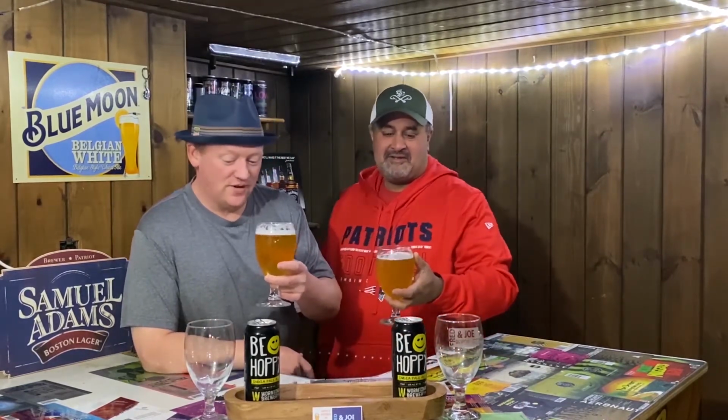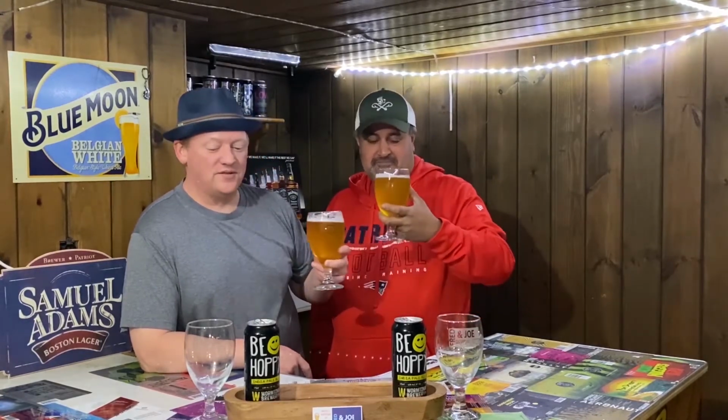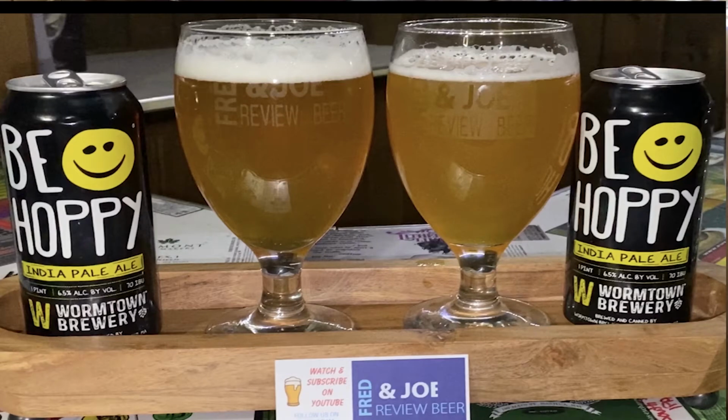Today we have Wormtown Brewery Bee Hoppy. Now this is the left coast version. Unfortunately, we did not get the right coast version. But either way, we'll give this one a shot and see what we got. This is a straight IPA. So this is what the brewery's most known for, from what I'm told. Yeah, this is probably their staple. And you can find this in a number of different spots. Yeah, you can find this all over New England.